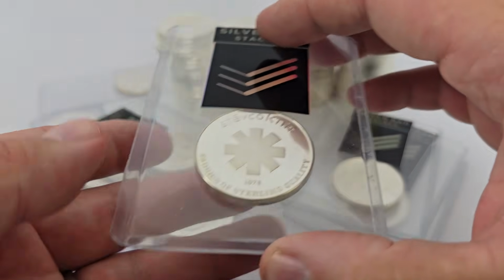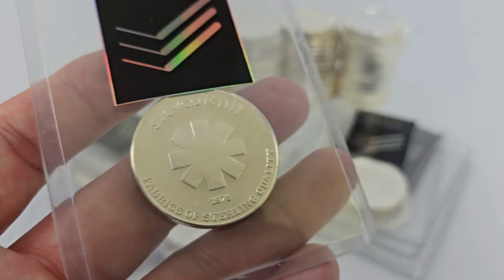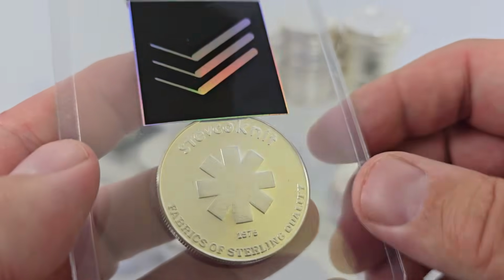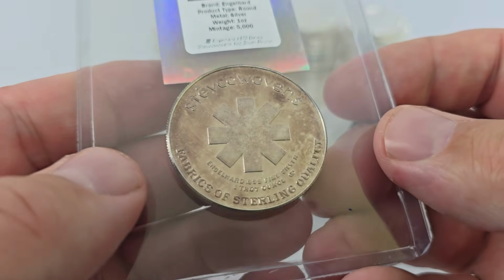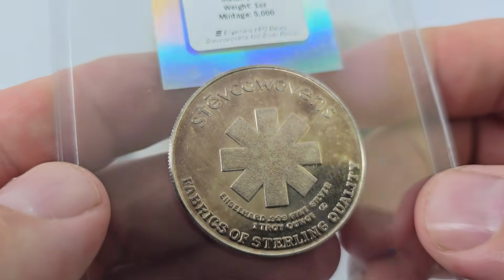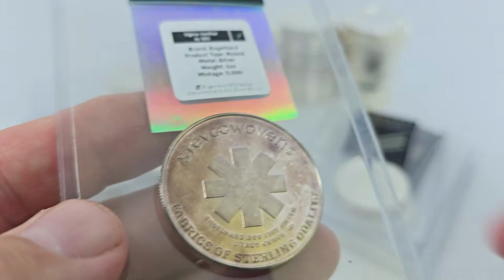This was another needed gap in the collection. So here we have a 1975. You can see on the front, Steve Knit, and then on the reverse, Steve Co-Wovens. Really neat round. These are Engelhard produced rounds.